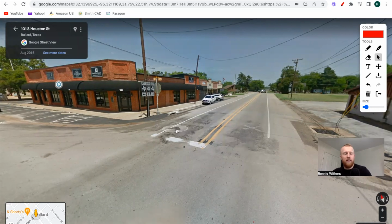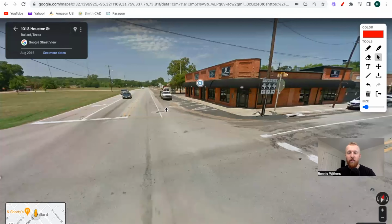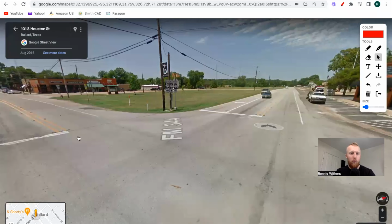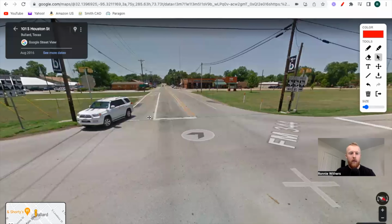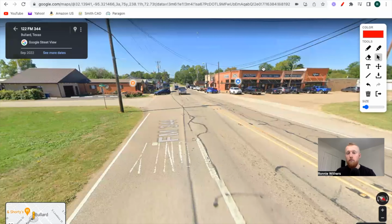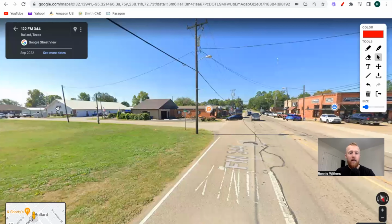This is one of the things that I really, really like about Bullard, this really cute downtown Main Street area. Just look at these, you've got some stores right here, some small businesses. And then we'll go a little bit further down this way. You have some more small businesses. You've got a bank here. You've got a gift shop here. And then on this side, you have Bullard City Hall. And then we have M6 Winery right here.